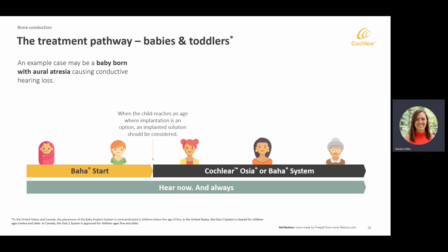Studies have shown that unilateral conductive hearing loss due to aural atresia was shown to negatively impact academic performance in children. One study showed that 65% required additional resources in educational settings.